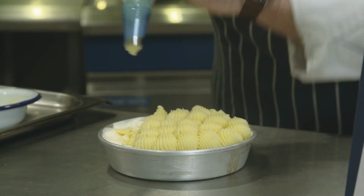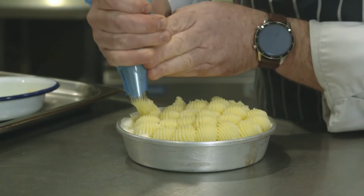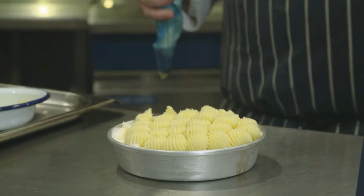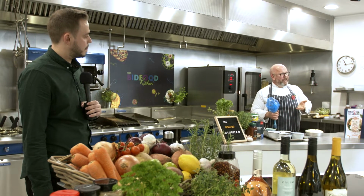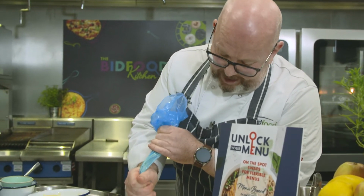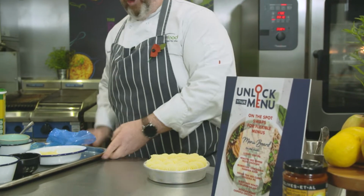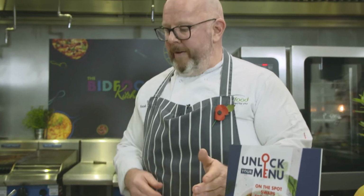And the beauty of having something like a fish pie on the menu as well is that when it comes to service time, you're not sweating over the stove. It's literally straight out the fridge into the oven, and you don't have to worry about having a chef at the stove trying to balance it. So it's a great solution to just put it in the oven and off you go.